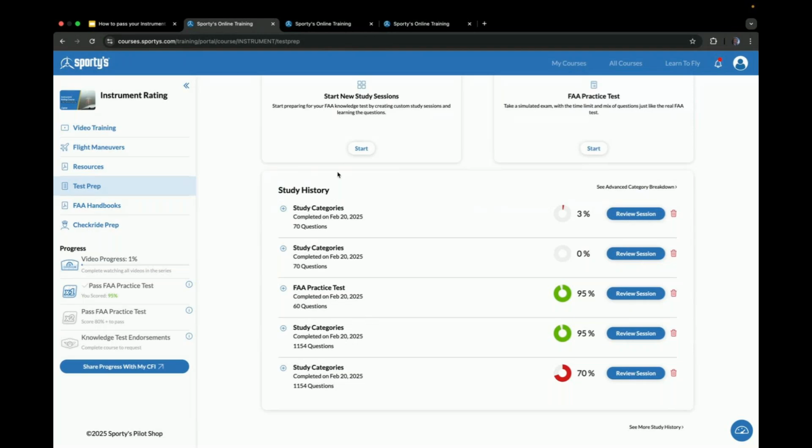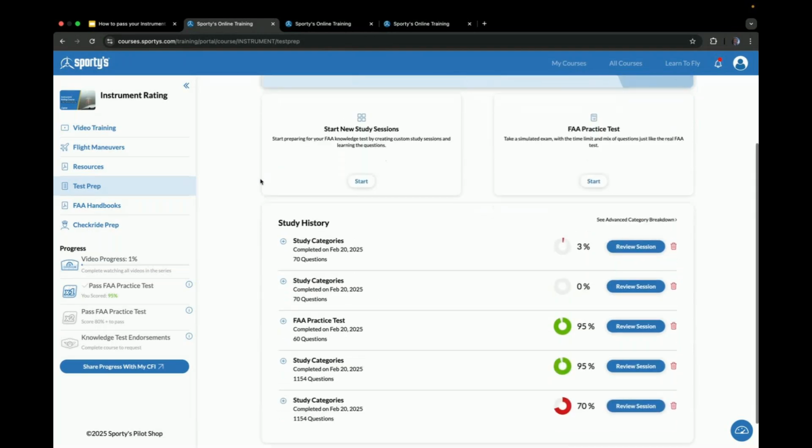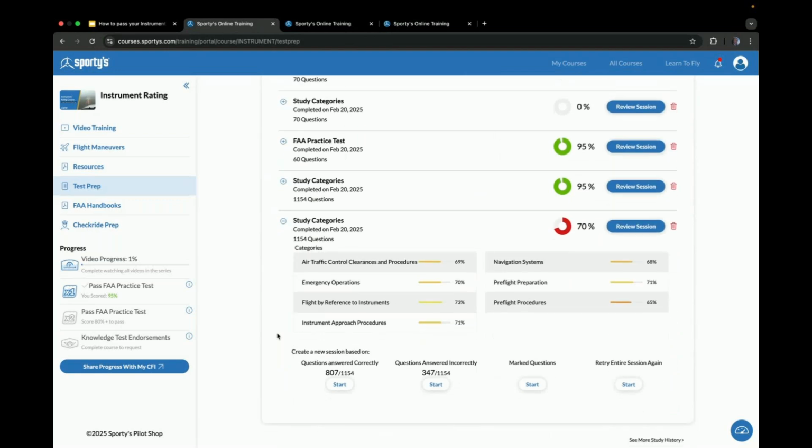So let's look at this. Here's the study history that shows up at the bottom of the Start New Session and FAA Practice Test. Here's a session where I had selected every question. Again, not really realistic, but I just did this for an example to show some of the data points. You'll have a brief summary of how your performance measured up against the main categories, your color-coded scales. And then you have the option to create new sessions based on 4 different scenarios on this session.